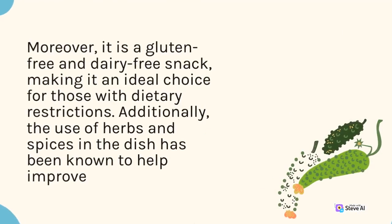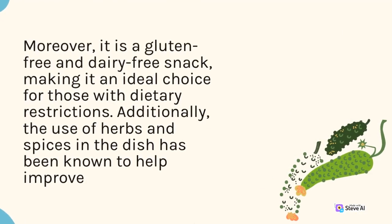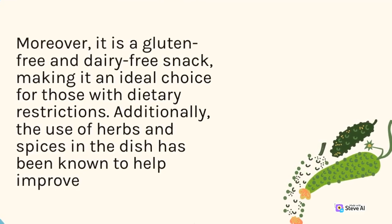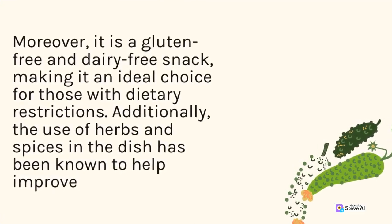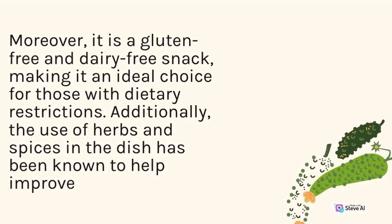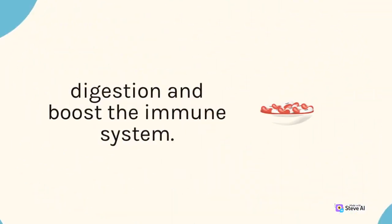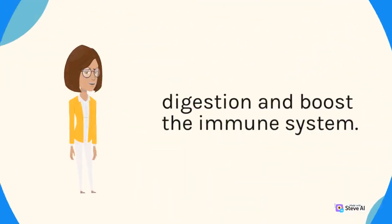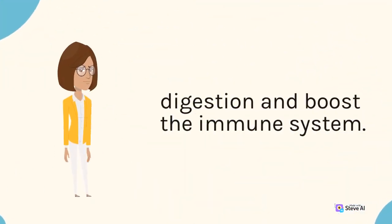Moreover, it is a gluten-free and dairy-free snack, making it an ideal choice for those with dietary restrictions. Additionally, the use of herbs and spices in the dish has been known to help improve digestion and boost the immune system. You won't be disappointed.